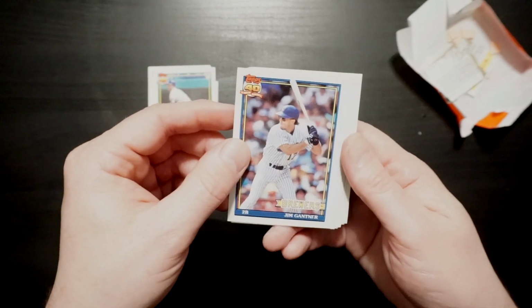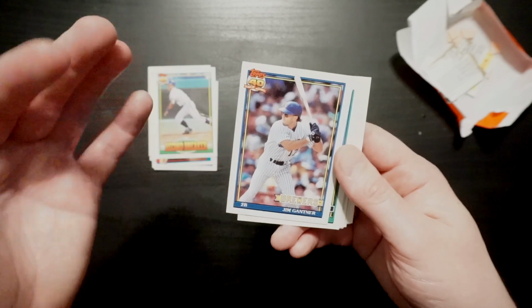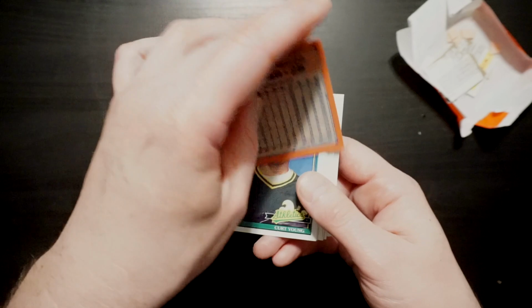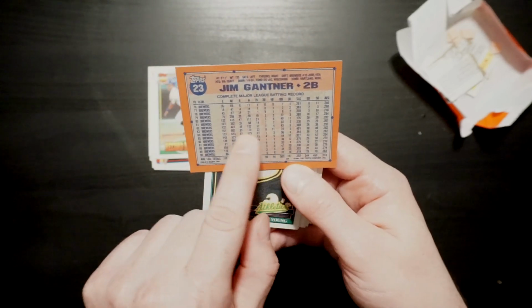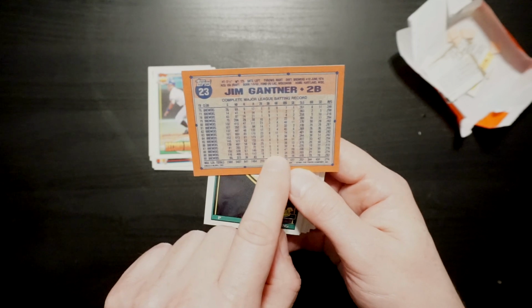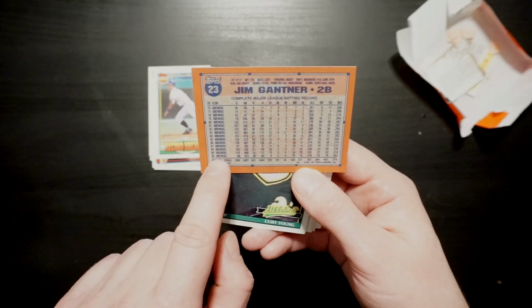Jim Gantner. Gantner was a great infielder for the Brewers. When I say great, I mean he may have hit 7 home runs in 1 year type of great during that era. Let's check. Oh, he did hit 11 in 1983. He's part of the Harvey's Wallbangers era of the Brewers. 0 home runs from 88 to 1990.